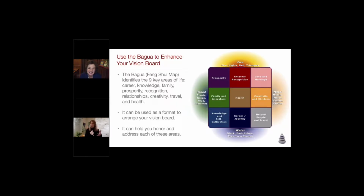So if you want to attract a relationship, you could create one and put it in your love and relationship corner. And just relating it to corporate life, let's say you want to get a promotion and that is your biggest thing.